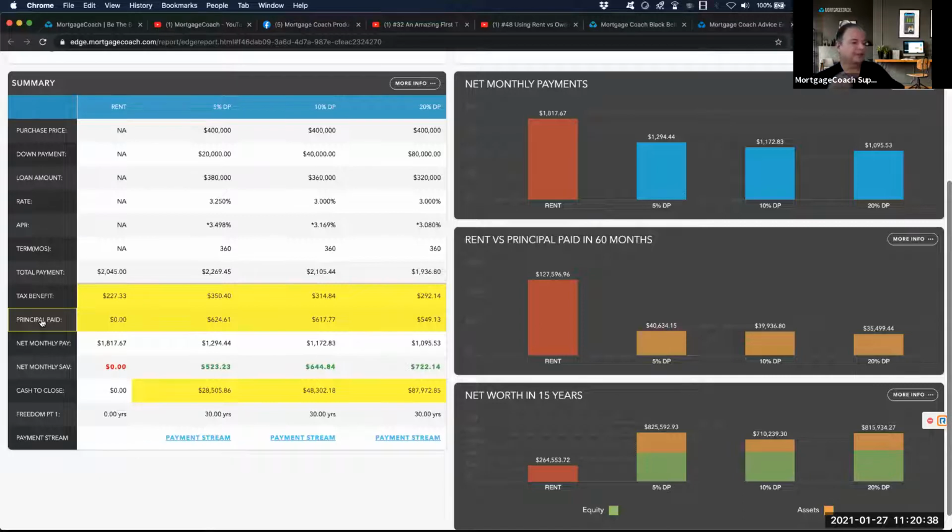A portion of your payment goes towards interest and a portion of it goes towards principal. And as you know, as a mortgage professional, as time progresses, the amount of interest that goes towards the mortgage payment decreases and principal increases. The principal amount that you're seeing here on the presentation is the amount of principal on the very first payment. So you know that that's only going to increase over time.